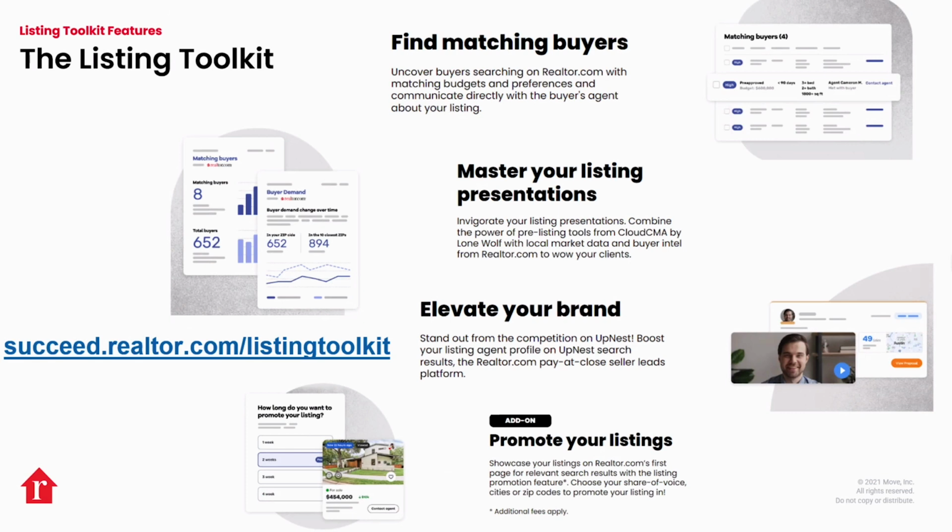Jump on in at realtor.com here, guys. And if you have any questions, definitely take a look at succeed.realtor.com. Or reach out to us and we'll be happy to provide more.